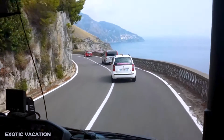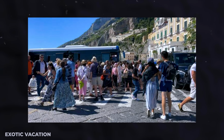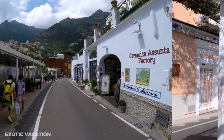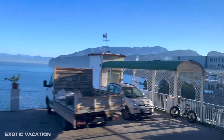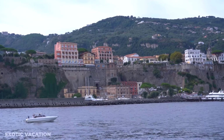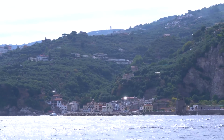Arrive at least 20 to 30 minutes early to ensure you get a spot, as buses fill up quickly, especially in peak season. There are 2 bus stops in Positano: Chiesa Nuova, higher up, and Sponda, near the beach. After a crowded bus experience, I booked a ferry back to Sorrento, which I highly recommend if you prefer a more relaxed return with scenic views.